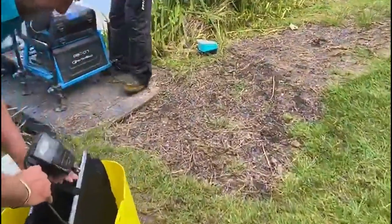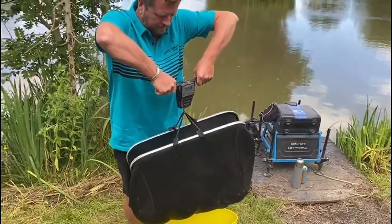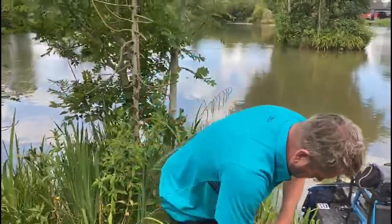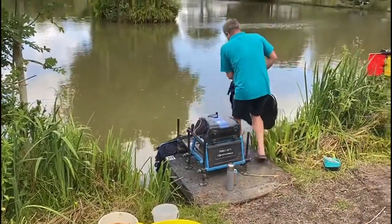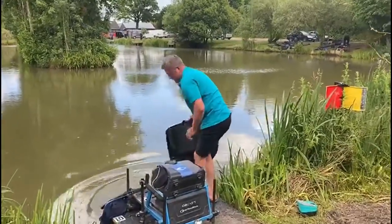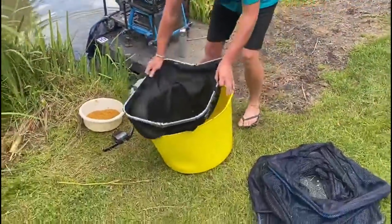So hold that together there. Ready? Can you read, Jace? 39.7. Take 9.7 first way. Scales. Okay. Yeah, but three or four in the last half an hour, which has saved me a little bit.